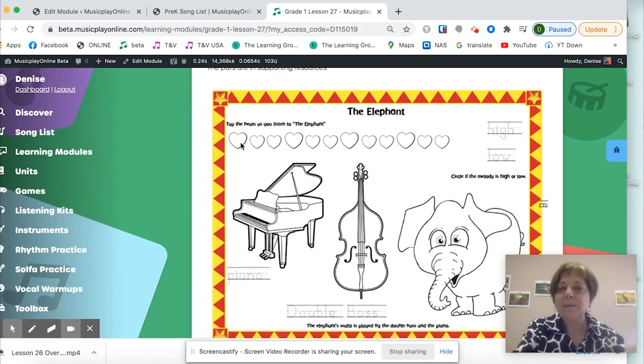The purpose of the beats in here is for them to tap the beat as they're listening. Because it is in 3-4, I've grouped the beats. Bum, bum, bum, bum. Ba ba ba ba bum bum bum bum ba ba ba ba, and they'd start over again. But those are to tap the beats as they listen.